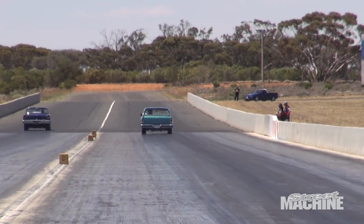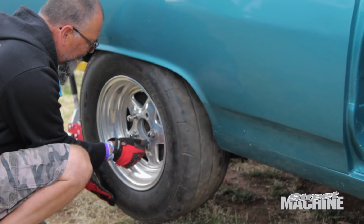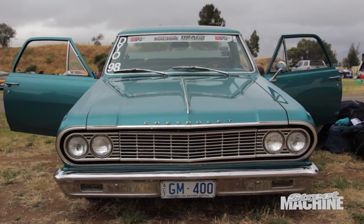Did the flying mile at Cootamundra? No, it was a 500 metre race. So 75 cars, didn't expect to do much, ended up in the top 20. So that was a bit of fun.